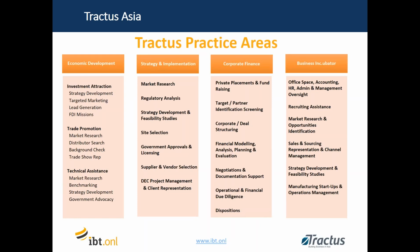Tractus supports 4 different practice groups. We actually work for economic developments and represent some of the US and EU states and agencies in Asia. We support them in their clients when it comes to market survey, market entry options, partner or dealer search, government or trade missions, trade promotion, FDI attraction. In strategy and consultancy implementation, we help companies enter the Asian market. Starting from market research, regulatory analysis, strategy development, we support companies in site selection, government approvals, and licensing to project management. Our corporate finance practice, which we started 5 years ago, helps in fundraising and private placements, including financial modeling, analysis, planning, evaluation, and corporate deal structure.